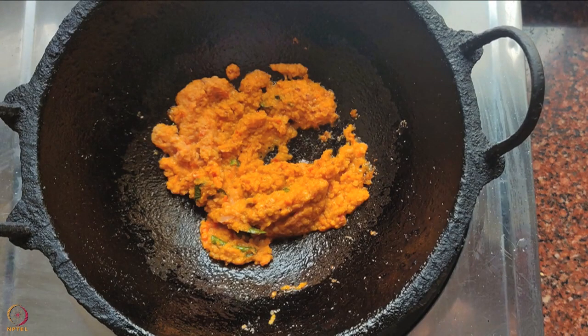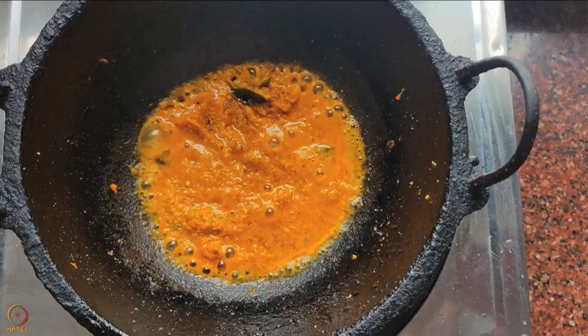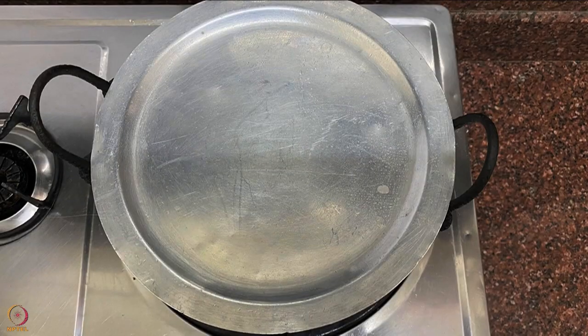Saute this mixture well for 2 to 3 minutes. Then add the spices and mix well. Add 1/2 cup of water and cook for 5 minutes. Next, add the prawns and mix well. Cover the pan and cook on low flame for 10 minutes.